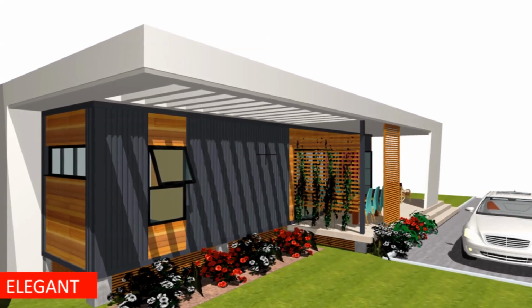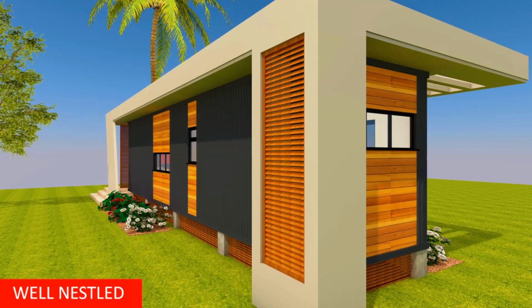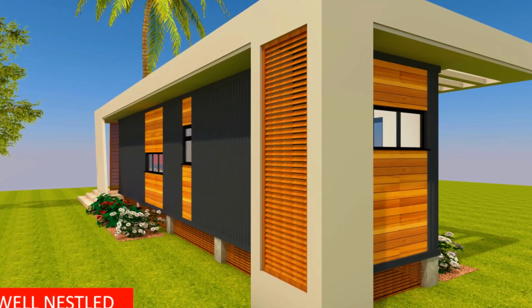In this particular design, we've also managed to use timber cladding for the window bands to introduce a bit of character and interest in the house design.